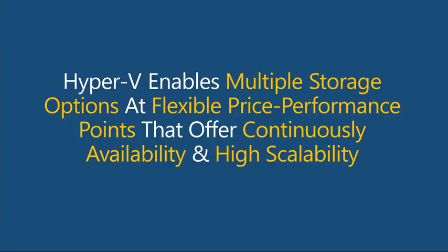So we've done a lot of investments across the board. And this is something that causes some confusion for people, so I'm going to cover it ahead of time. People always come to me at the end of this session and say, okay, Ben, what's your recommendation? What's the storage option I should choose? And the answer is always going to be, well, it depends. There are a lot of storage options out there today. They all have pros and cons.